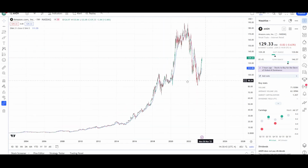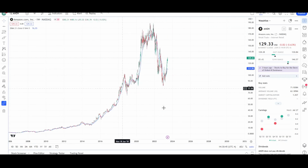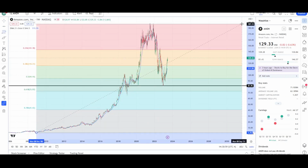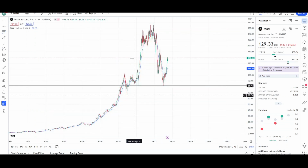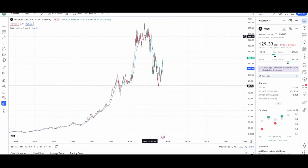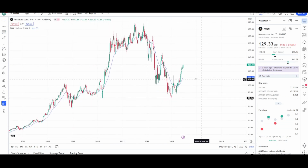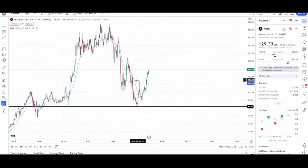So if you do a fib retracement, if you just look at this chart, you can see this is a drop of about 50%. So I don't even need to do a fib retracement. You can already tell this is about a 50% retracement of this entire up move since 2008. So from the 2008 lows to the highs, you can see it's right around the 50% mark. So prices pull back. This is technically a pullback in an uptrend. So this is the larger pattern that will probably take precedence over the shorter term structure. So this is looking pretty good.